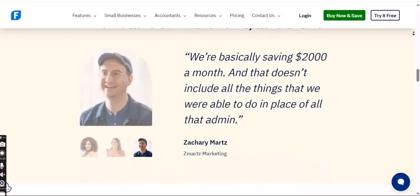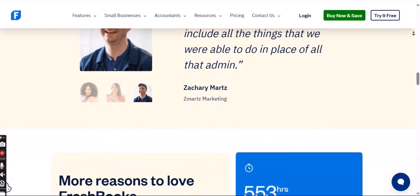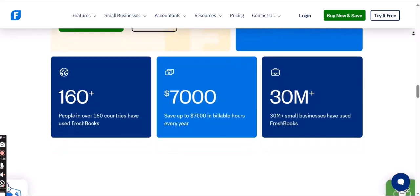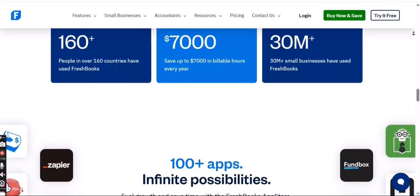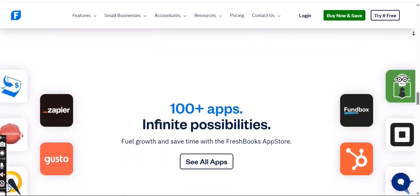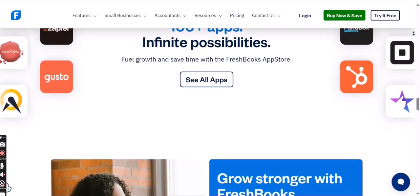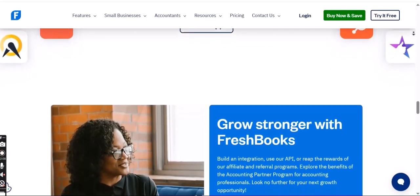5. Client management, centralizing communication. As discussed previously, FreshBooks includes a robust client portal. This feature centralizes communication and transactions between you and your clients, creating a more professional and efficient interaction space. Secure access: clients can log in securely to view invoices, make payments, and access project updates. Communication hub: messages and comments related to invoices or projects can be exchanged directly within the portal. Proposal and estimate approval: clients can review and approve estimates and proposals online, streamlining the sales process.